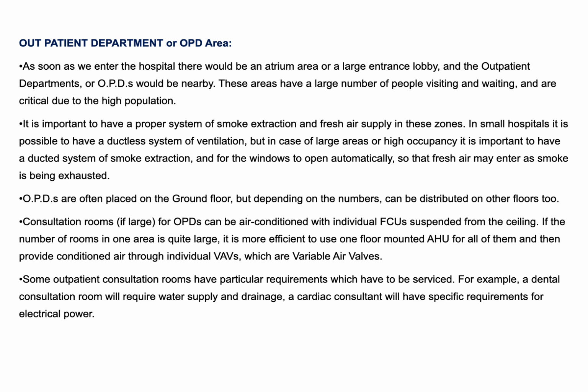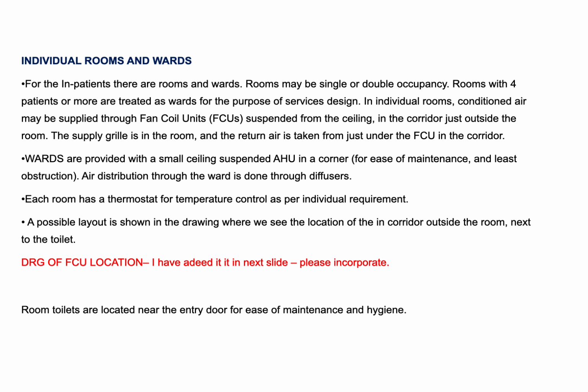Consultation rooms, if they are large for OPDs, can be air conditioned with individual FCUs suspended from the ceiling. If the number of rooms in one area is quite large, it is more efficient to use one floor mounted AHU for all of them and then provide conditioned air through individual VAVs, which are variable air valves.